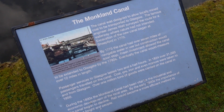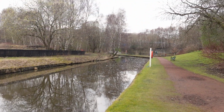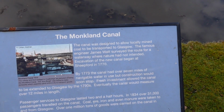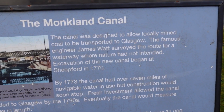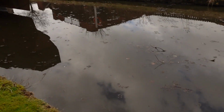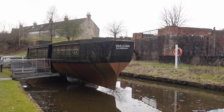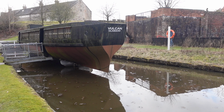So this canal that we've been looking at is called the Monkland Canal. It allowed local mined coal to be transported to Glasgow. How awesome is that? And you've got the Vulcan Glasgow boat right there. Think of the history in that.